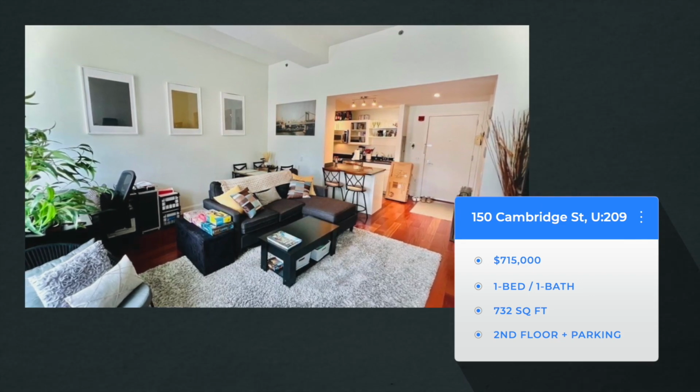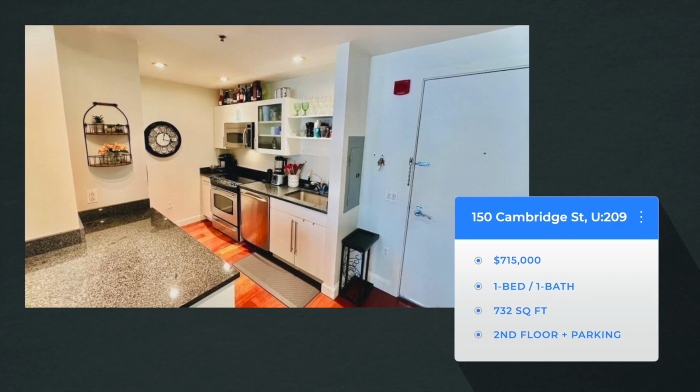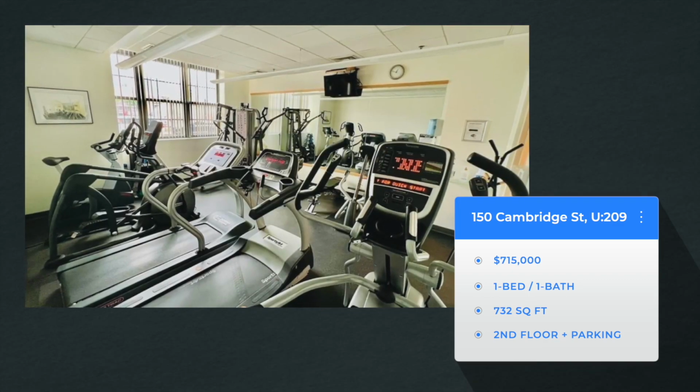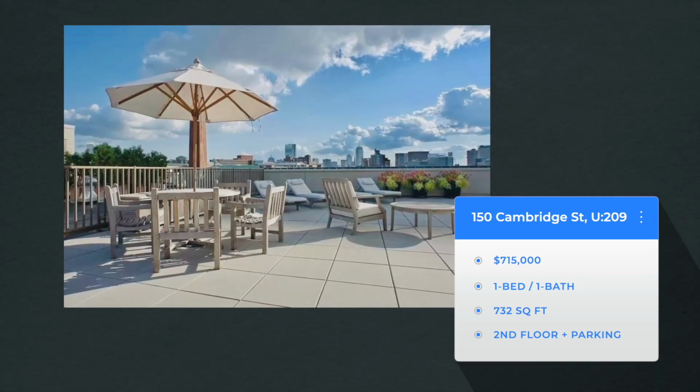It is a second floor unit. It has washer dryer in unit. It has a garage parking spot, which is super nice. It's a pretty nice building with amenities like 24/7 concierge, gym, a function room, and a really nice common roof deck. So pretty good value for just over $700,000 for Cambridge, I have to say.